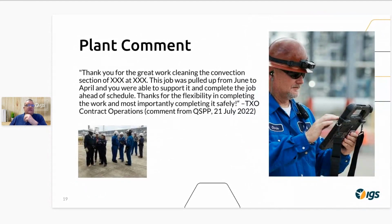So this is one of their comments. Thank you for the great work cleaning the convection section. It's pulled from June to April. You were able to support it and complete the job ahead of schedule. Thanks for the flexibility, work, and most importantly, completing it safely.